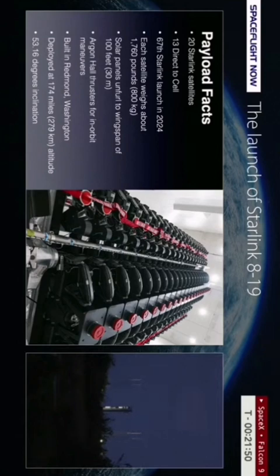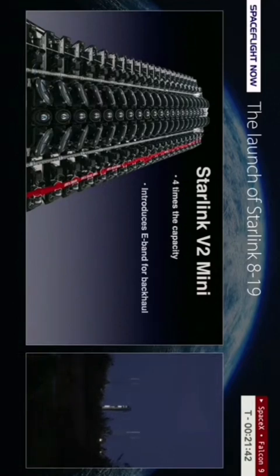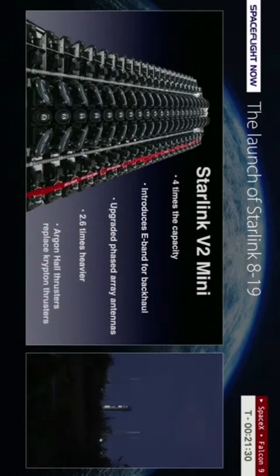A little bit different, of course, are these V2 minis from their version 1.5 predecessors. They feature four times the capacity. They introduced E-band for backhaul. They use upgraded phased array antennas. Comparatively, they're about 2.6 times heavier. And as I just mentioned, they use argon Hall thrusters for those maneuvers as opposed to the previously used krypton Hall thrusters.